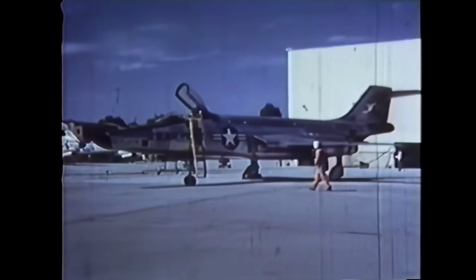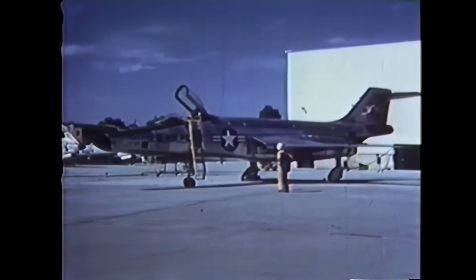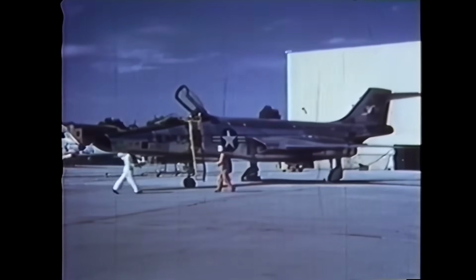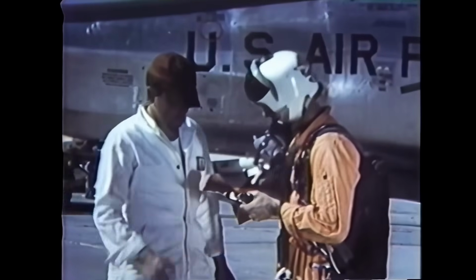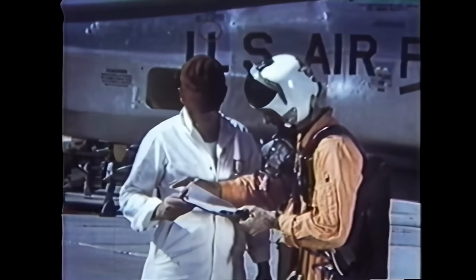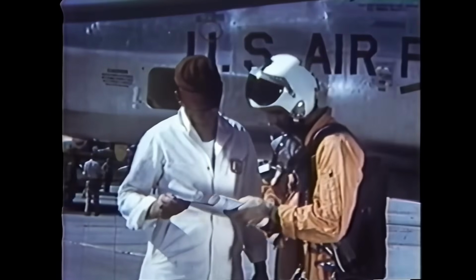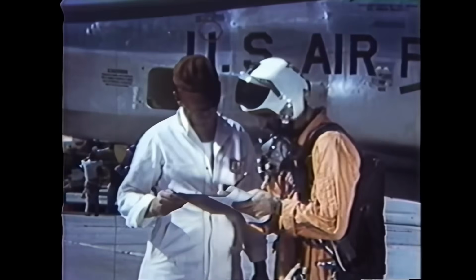Well, here she is, the Voodoo. Your briefing told you a lot about her and what makes her go. Now it's about time for that first ride. First, you'd better check over Form 781. If everything is in order, let's look the airplane over before you climb aboard for your first hop.